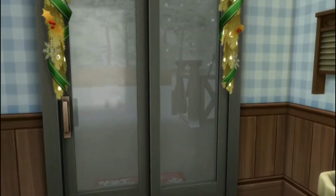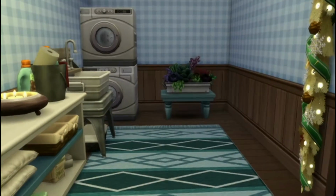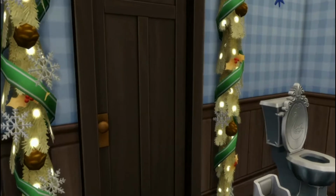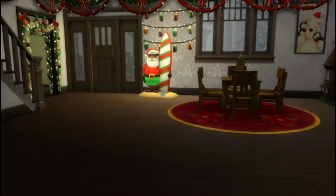I know I'm moving my camera a lot. You could see outside. I'll give you a little peek of outside. There's a greenhouse over there. I did decorate it, but we'll get to that later. So we will leave here. We'll head back out of the bathroom and head on over.